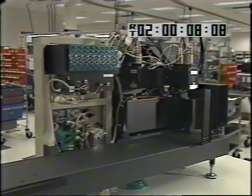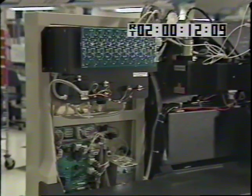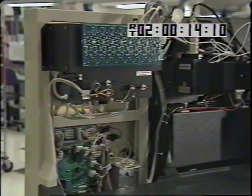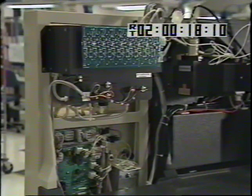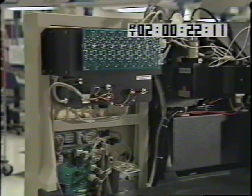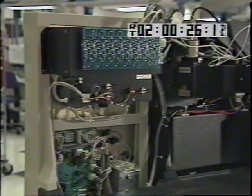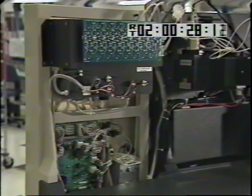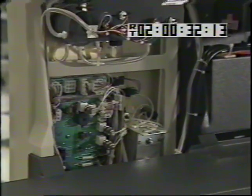At the left-hand side of this particular assembly, we can see in the upper portion of the picture the preamplifier printed circuit board, which is used for taking the signals from the photomultipliers back to the electronic console. In the lower portion is the back of the fluidics assembly that we saw being assembled earlier in the production process.